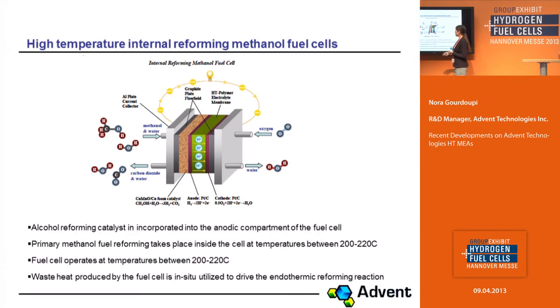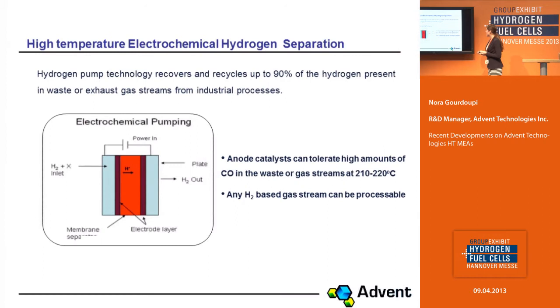And this is a concept that many people need, and actually this is something that we have prepared through the participation of a European project. Another need comes from the electrochemical hydrogen separation mode. Some companies want to purify hydrogen, the hydrogen that comes from exhaust. And this is a way, the higher the temperature, the higher the CO that can be in the hydrogen stream.